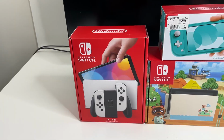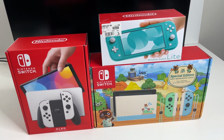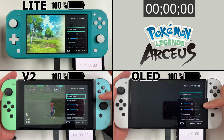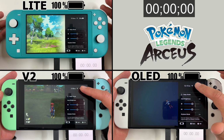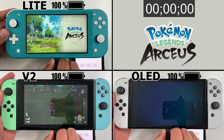I'm going to be testing on the Switch Lite, the standard version 2 Switch, and the Switch OLED. All three consoles are fresh, brand new, so that does make this a fair comparison. That's how I do all these tests on fresh, brand new consoles. They're all also at medium settings, so brightness at medium, sound at medium, and I am connected to Nintendo Online at all times. With the battery at 100%, let's get this test started.